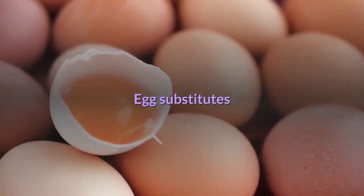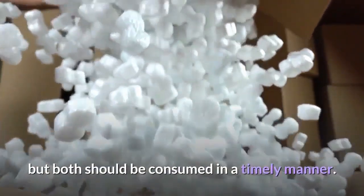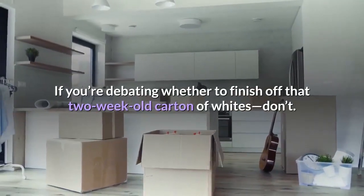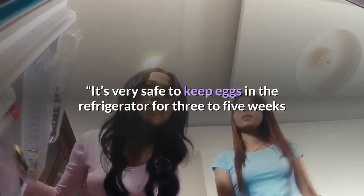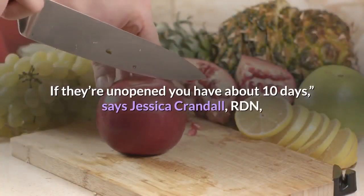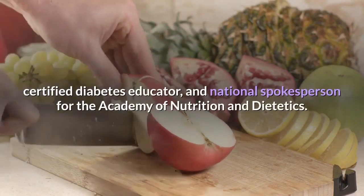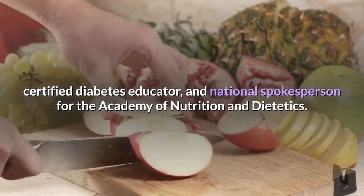Egg substitutes. A full carton of eggs has a little more leeway than their boxed substitutes, but both should be consumed in a timely manner. If you're debating whether to finish off that 2-week-old carton of whites, don't. It's very safe to keep eggs in the refrigerator for 3 to 5 weeks if they're raw and in the shell. For egg substitute products, you have about 3 to 5 days on average once they're open. If they're unopened you have about 10 days, says Jessica Crandall, RDN, a Denver-based registered dietitian, certified diabetes educator, and national spokesperson for the Academy of Nutrition and Dietetics.